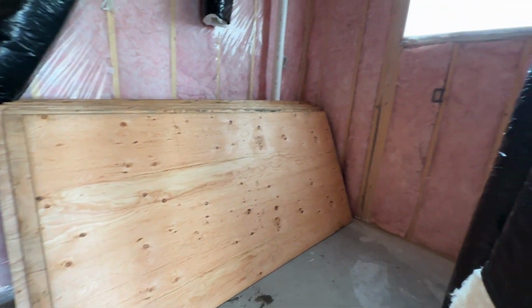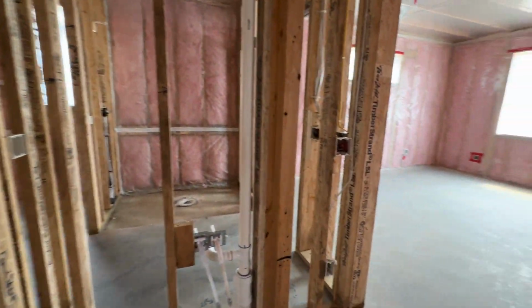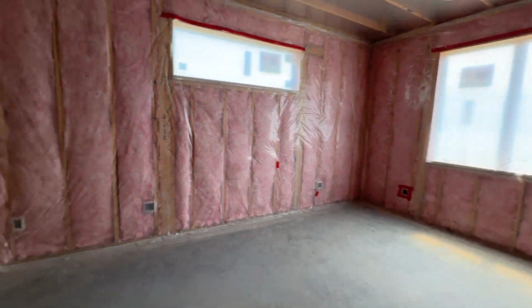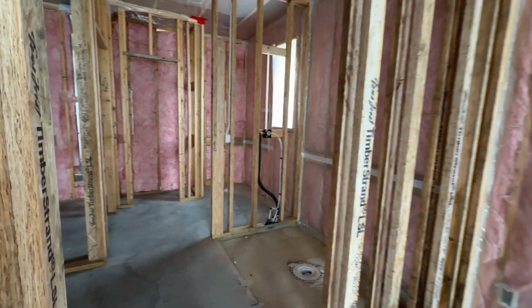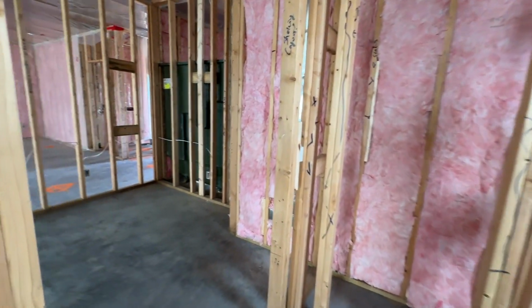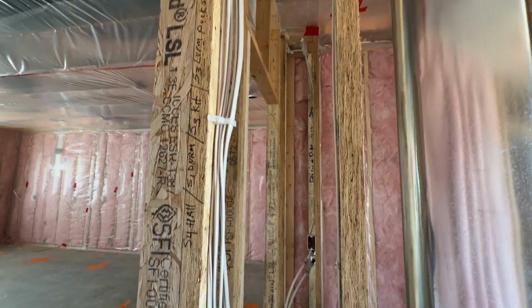It also has a very generous size primary bedroom. It is 14 by 17 with a zero entry tile shower going into a large walk-in closet. This project has just passed its 4-way inspection, which includes the framing inspection, as well as HVAC, plumbing, and electrical rough-ins.